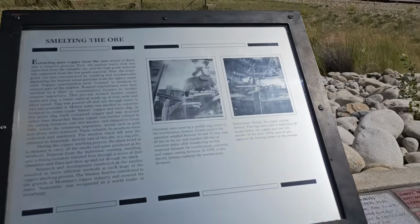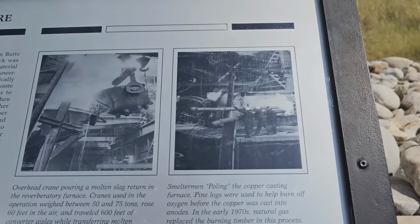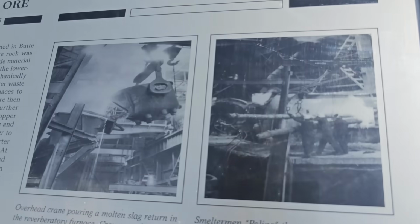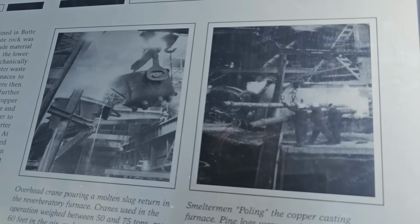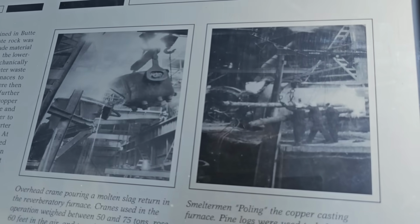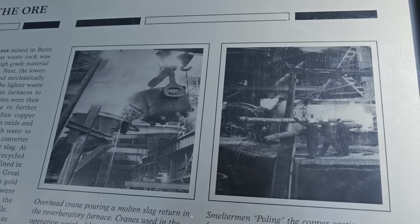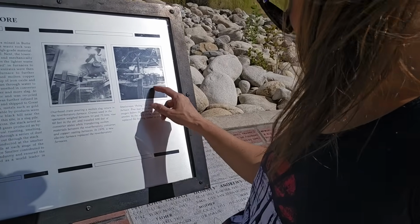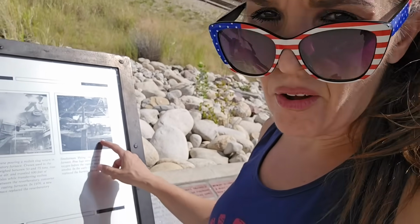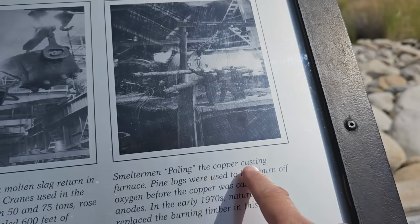Look, there's some pictures here, and hopefully you'll be able to see them, of what it looked like when the smelter was in operation. Oh my goodness, I sure would have enjoyed being in there and seeing that. I bet it was super loud and super hot and super stinky. It says overhead crane pouring a molten slag return in the reverberatory furnace. Golly, and then there's a picture of these guys working down in all that mess. Oh, I can't imagine. It says smelterman poling the copper casting furnace.